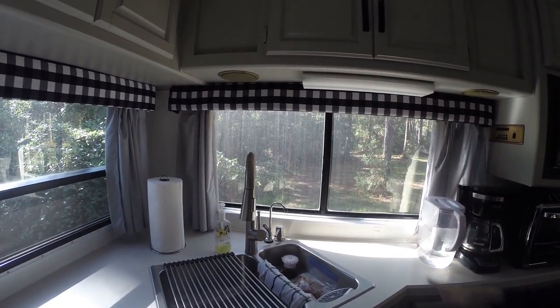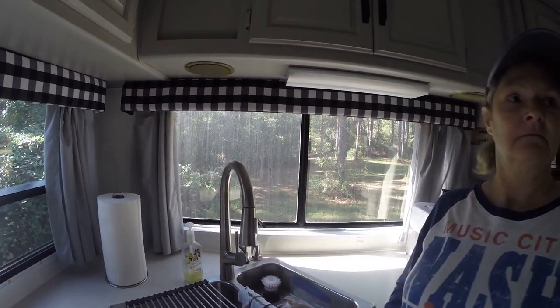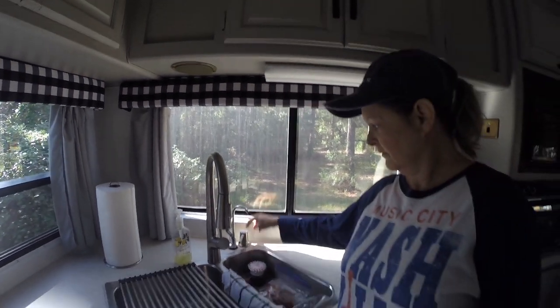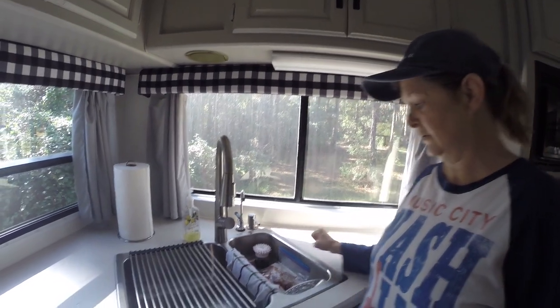The sink here. Oh, yeah, I love my sink. We put in a new knob and a new faucet. This was already here, but we put in a new soap dispenser. It came with the set.